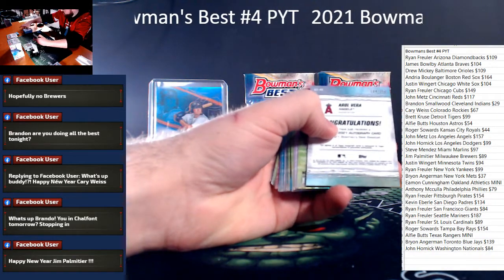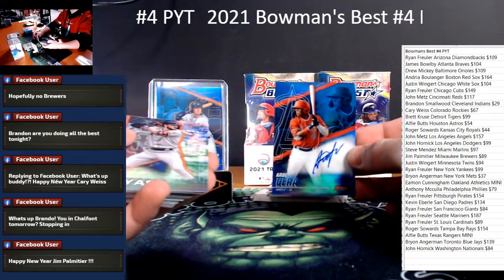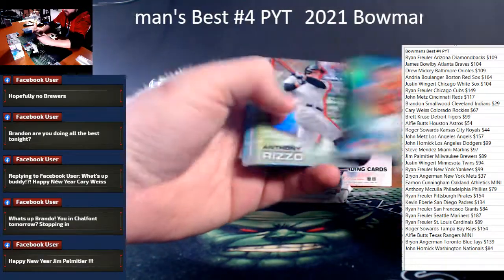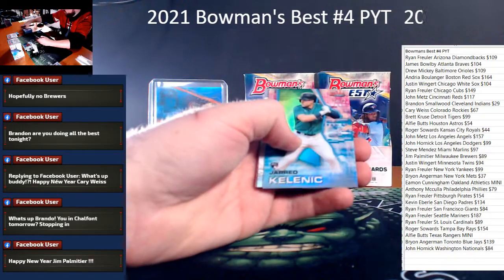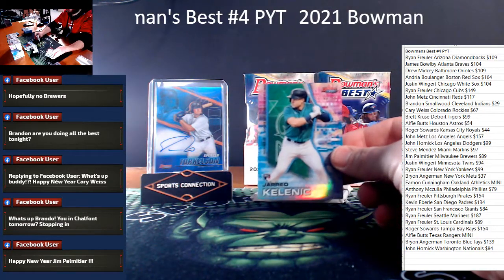Still good, though. Blue refractor, Errol Vera for the Angels. John Metz, congrats. I'm trying to break that streak, man. I think I'm the only one in the office who hasn't pulled a Trout for a customer. Atomic Nick Madrigal. Green Refractor. Ooh. Kalenic. Numbered to 99, Jared Kalenic. Very nice.